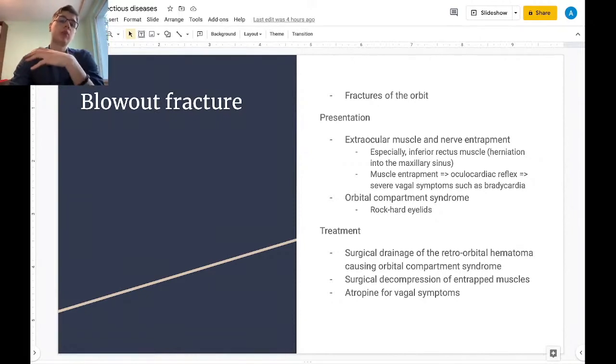How do we treat the blowout fracture? The blowout fracture is treated with surgical drainage of the retroorbital hematoma that might cause the orbital compartment syndrome. If we have entrapped muscles, this is an emergency. Surgical decompression is required in this case. And if the patient is severely bradycardic due to the oculocardiac reflex activation, then we administer atropine.